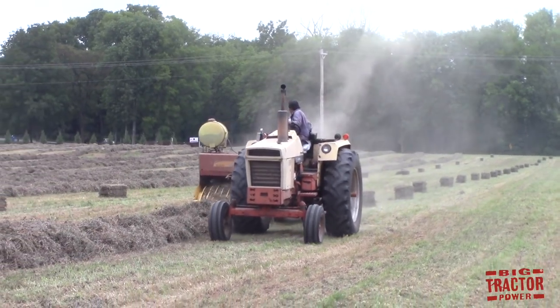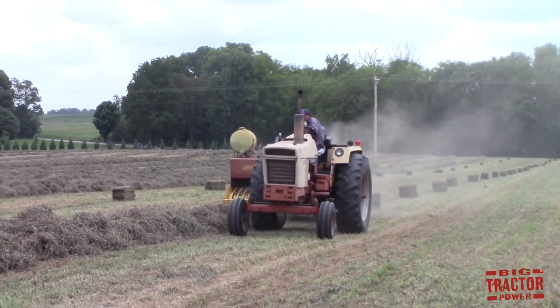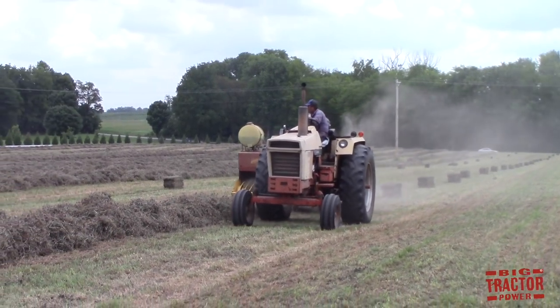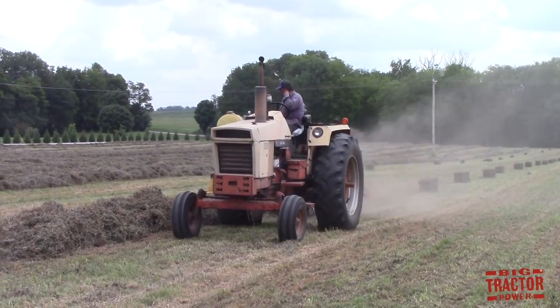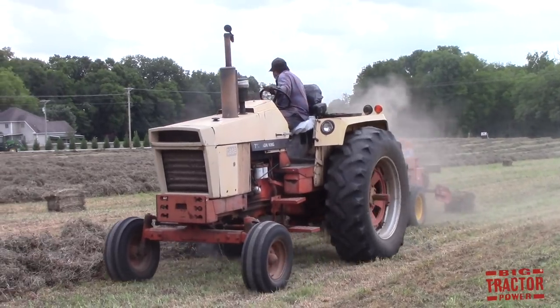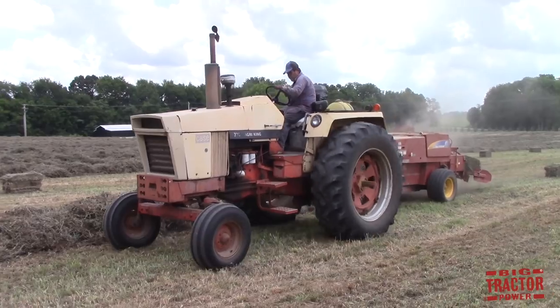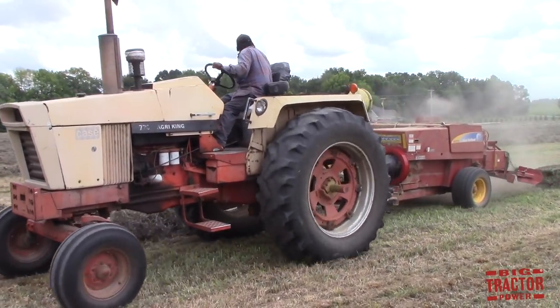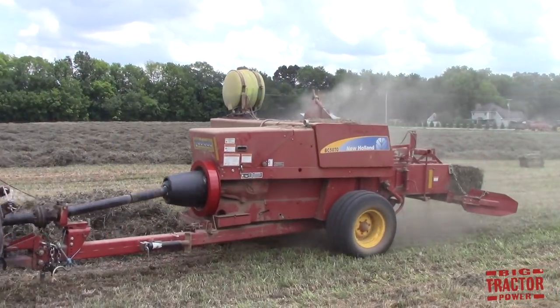Case acquired the British tractor manufacturer David Brown in 1972 for its utility in mid-sized tractors, and with the acquisition of David Brown, the 770 Agri-King was phased out. The coloring of white and orange transitioned from the David Brown purchase, and that is why you see the rest of the Agri-King tractors in this video painted in white rather than desert tan.